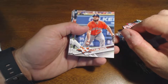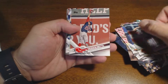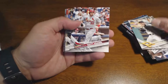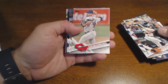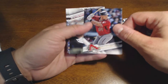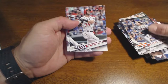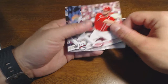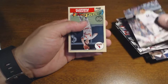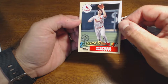I mean, I probably opened up 6 or 7 packs plus this. Tyler White, David Dahl, Zach Britton, Mookie Betts, Jameson Taillon, Matt Adams, Ryan Flaherty, Carlos Carrasco, Alex Wood, Ismael Thomas, another Bryce Harper, Scott Schebler, Mike Fulmer, Lewis, Tanaka, and 1987, Stephen Piscotty, Future Stars.